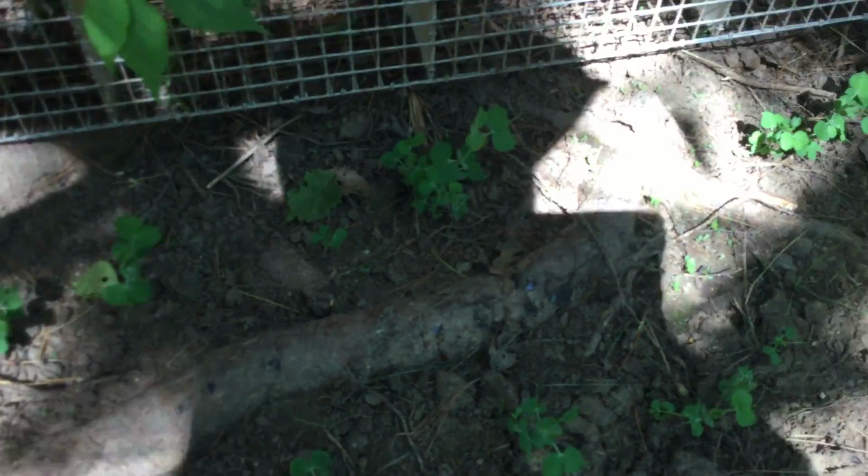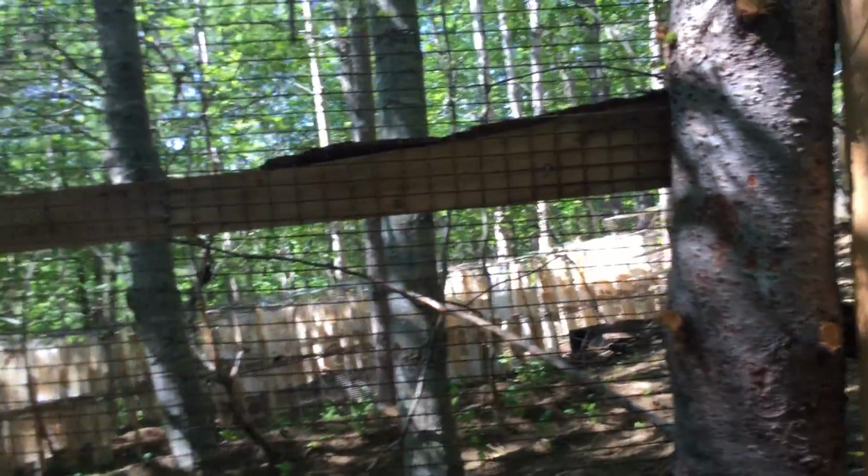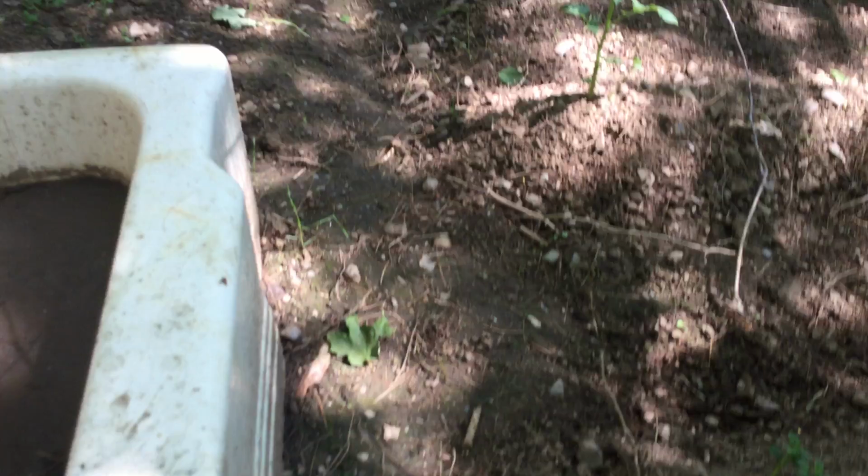Now up here, you'll see that we do have peas coming along, and also, if I can get the camera angle right. Sometimes it's not easy when you're doing it by yourself. Trees coming along. Because this was all trees, saplings, bushes. So whatever we get this year in our garden, you know, it's all going to be a bonus. Now this is a little nasty looking. In fact, it's very nasty looking.